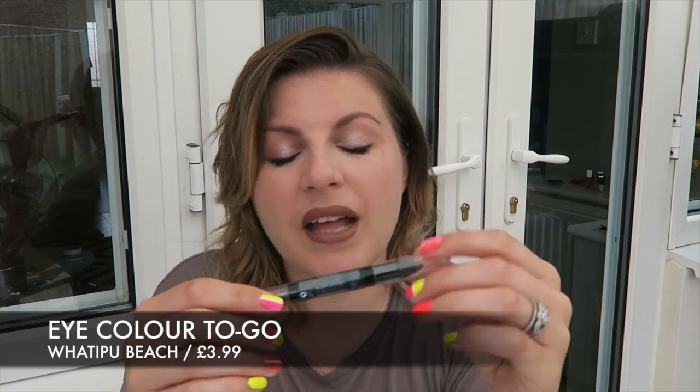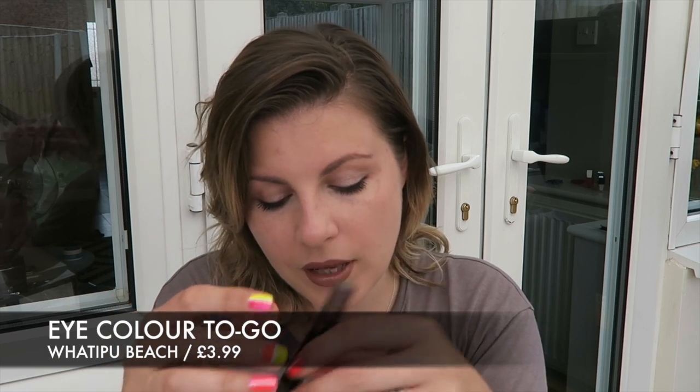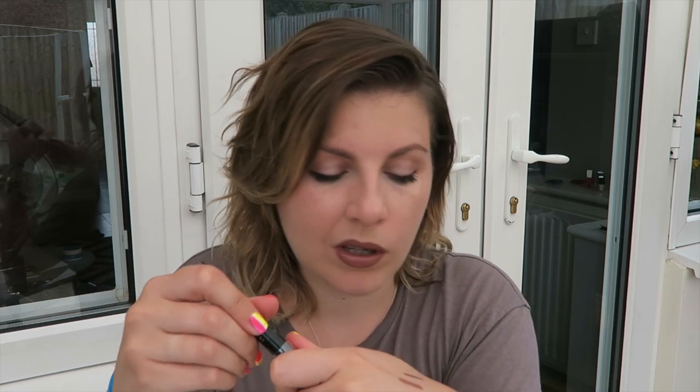Then I got this eye colour to go. It's like a chunky pencil thing, and the colour is, oh man, there's so many things that have got what I believe must be Hawaiian names or something. Watipu Beach. I don't know. This is like a brown.